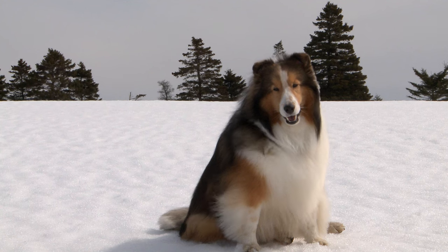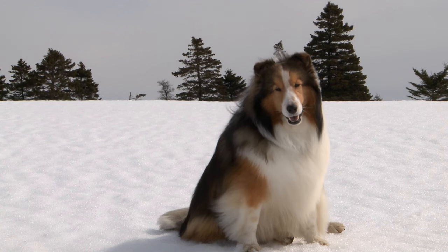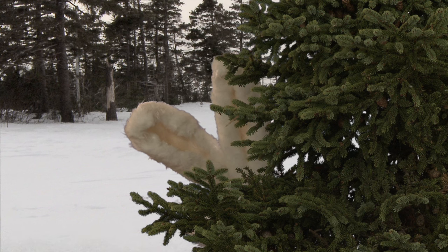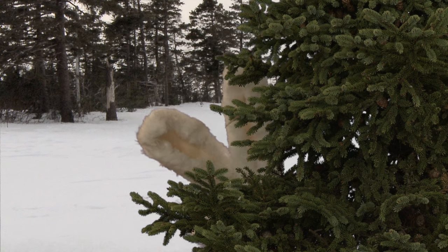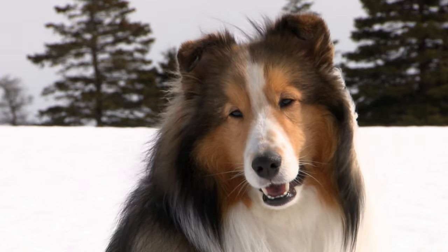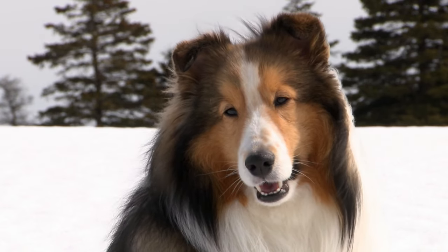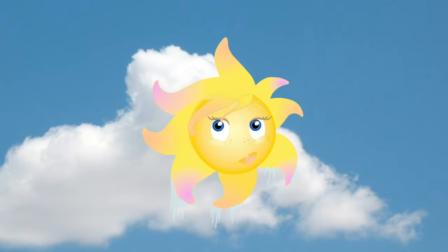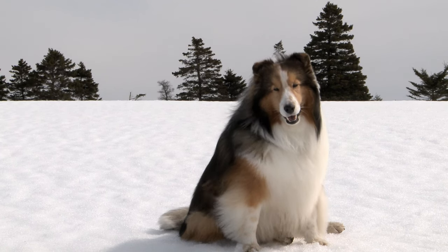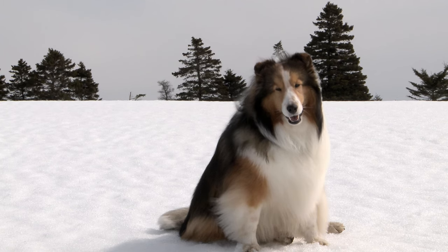I wonder who made these prints. Whoever it was, they must have really, really long feet. What's that? Those look like big, long ears. What animal has big ears like that? Oh yeah, a rabbit. I bet that rabbit made these prints. Cool, let's keep looking.